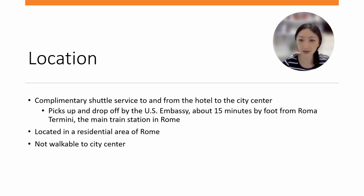A little bit about this specific hotel. It is located a little bit outside of the center of Rome. It is not walkable from this hotel to the city center for the main tourist attractions. It is located in more of a residential area outside of Rome and up on a hill, which would make walking especially difficult. And I couldn't really see an easy pedestrian path to get between the hotel and the city center anyway.